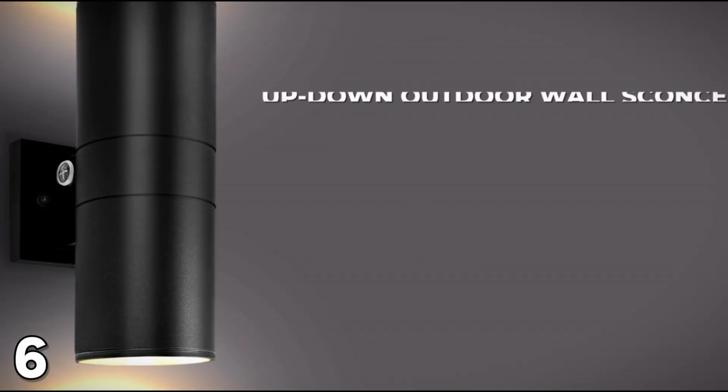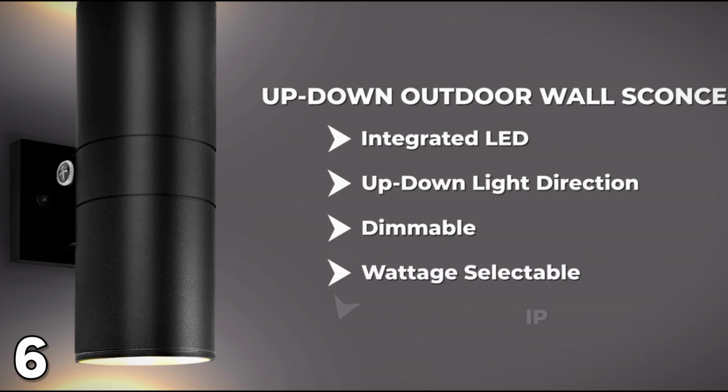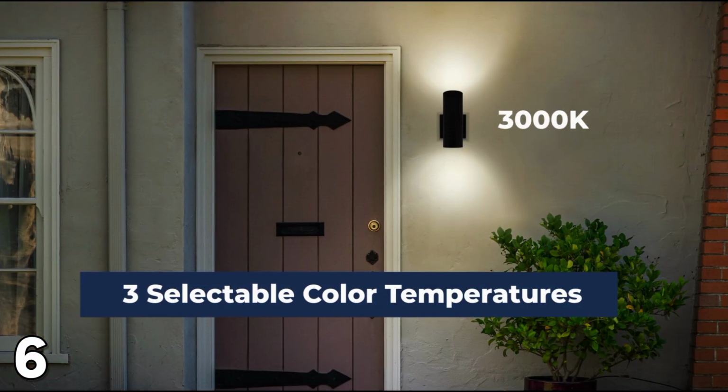Next, Luxrite Dusk to Dawn LED modern outdoor wall light, a versatile and energy-efficient lighting solution for your outdoor spaces. This sleek 12 inches wall sconce offers adjustable brightness, color temperature options from warm to cool white, and can illuminate both upwards and downwards. It's perfect for your porch, patio, garage, or any outdoor area. With its waterproof IP65 rating and a dusk-to-dawn sensor that automatically turns it on at night, this light is not only functional but also convenient.